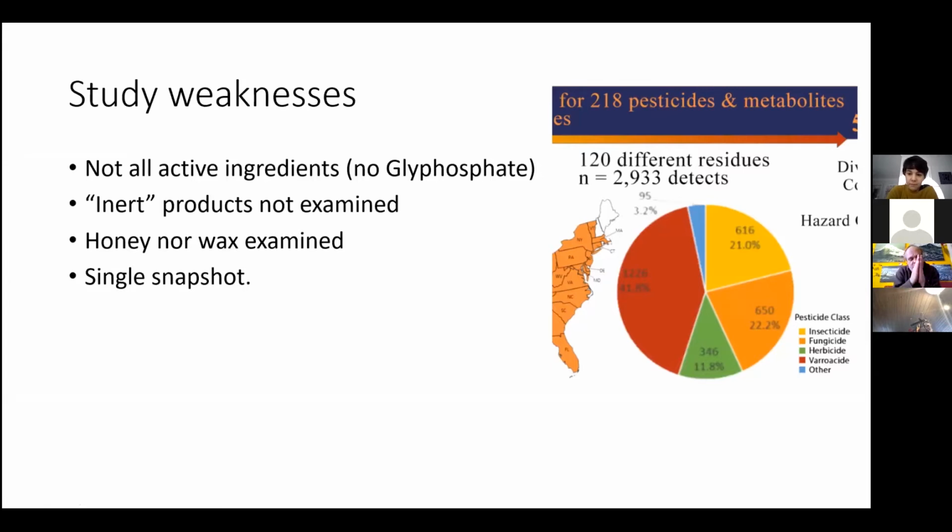And remember, this is only a single snapshot in time. We didn't look at colonies after. We're just looking at what we found at the time. So these are definitely weaknesses, but I still think, and I hope you'll agree, that we found some important things as well. And so with that, I'll give it to you, Kirsten.